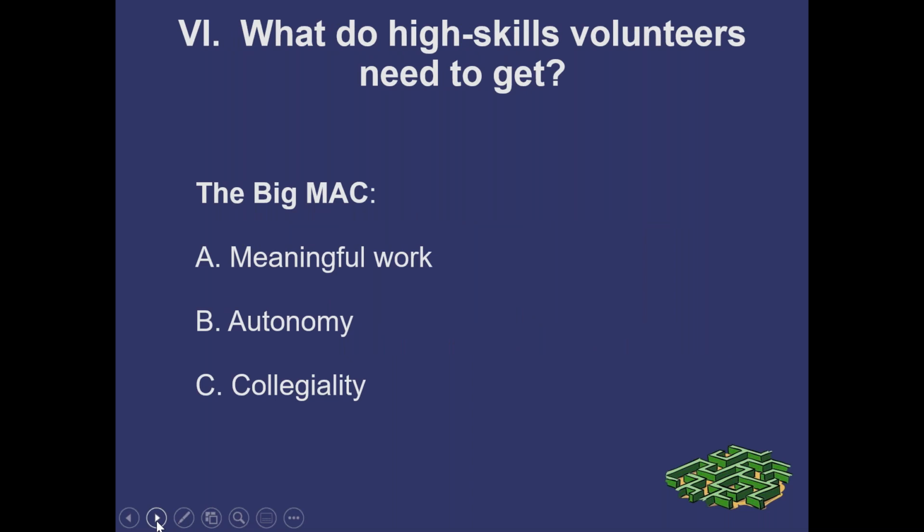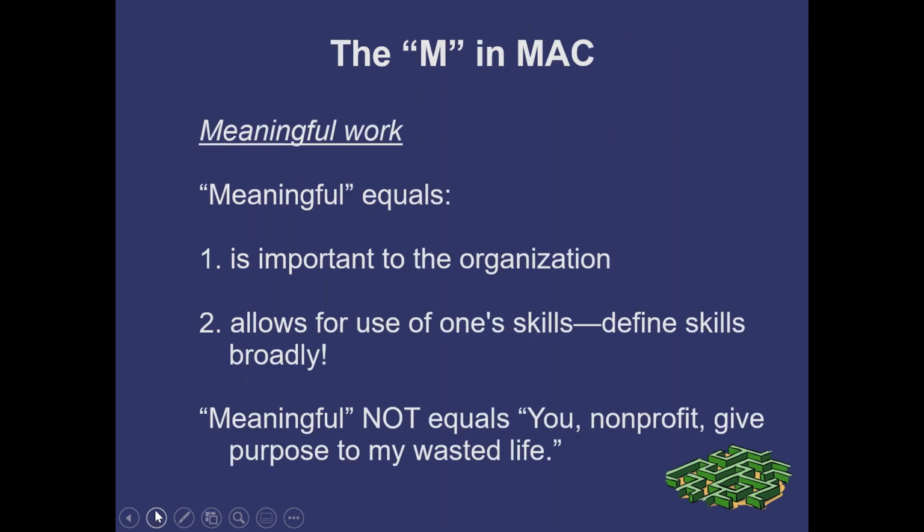All right, what do high skills volunteers need? The Big Mac: meaningful work, autonomy, and collegiality. Now, sometimes when I talk to nonprofit executives about meaningful work, they say it is not my job to give meaning to another person's life. That's not what we mean. We do not mean, satisfy everything that is not working in the person's life. We mean, as you see, important to the organization and allowing for the use of one's skills.